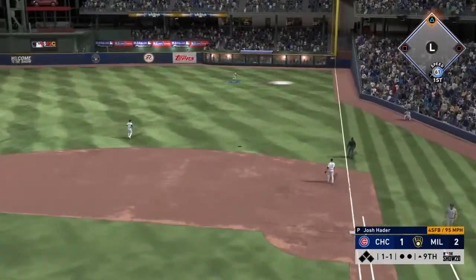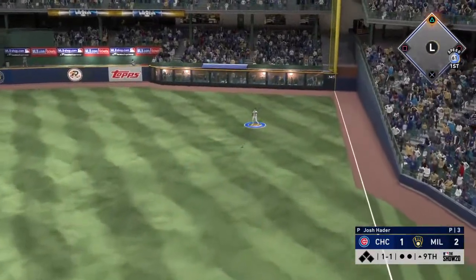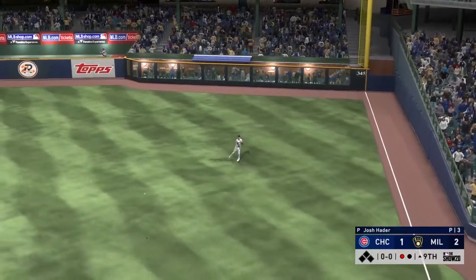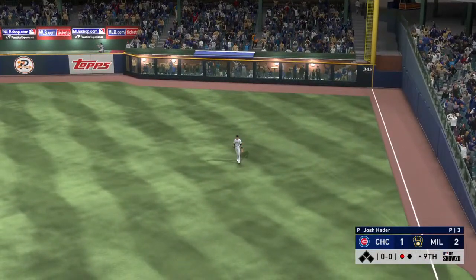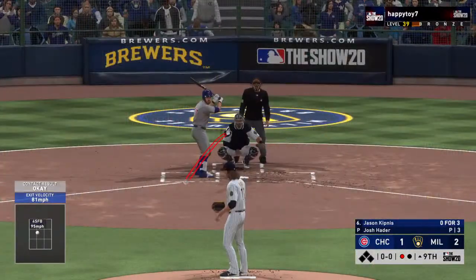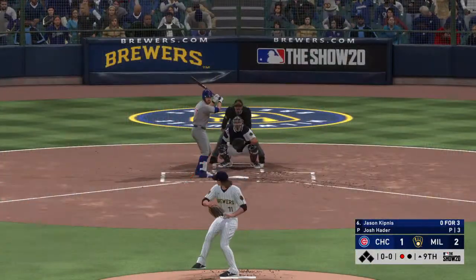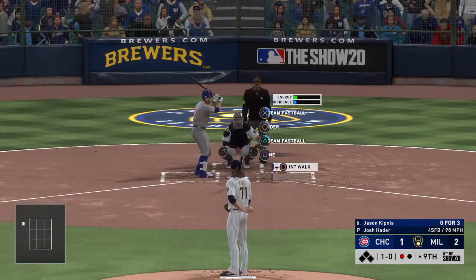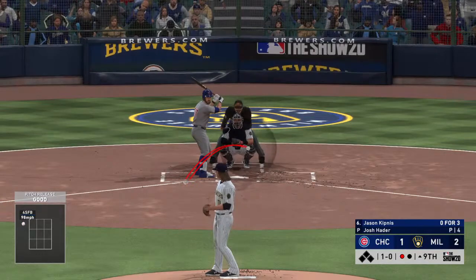Fly ball out to straightaway right. Yelich able to take this one in, and there's your first out. Into the box now, Jason Kipnis, 0 for 3 with a couple of strikeouts for him to this point in the ball game. Lefty versus lefty, and the first pitch misses for ball 1.